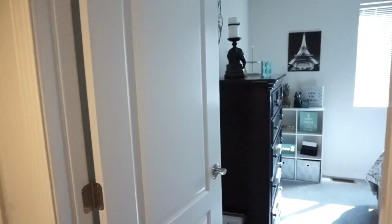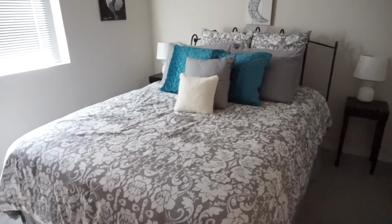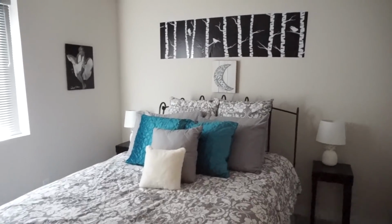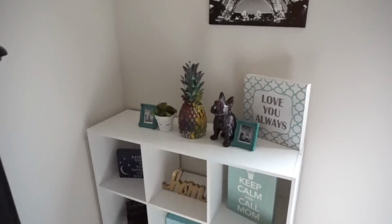Moving on to the guest room, a few things have changed in here. So this is an overview. I really love the bedspread. I got this from TJ Maxx, and all the pillows are also from TJ Maxx as well. Again, nothing has really changed except for this area, which is my niece and nephew's little area here.